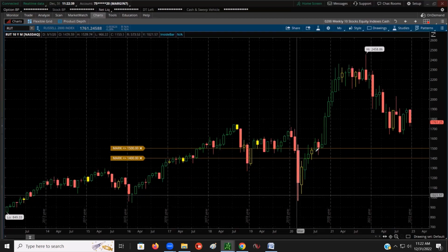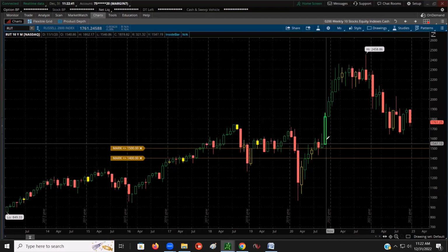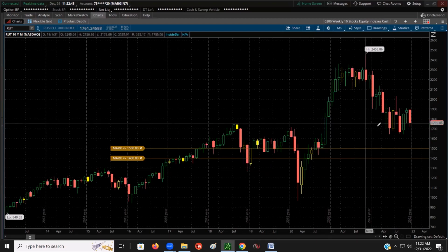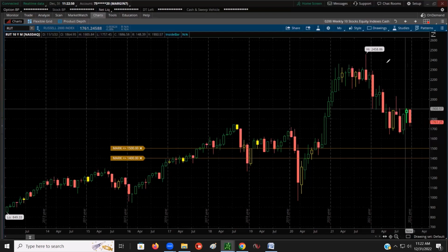There was the virus low. There was the breakout that month, that virus, which was the second to last month. That'd be that November month of 2020, where it changed, took out that high. Look at this massive consolidation down here.